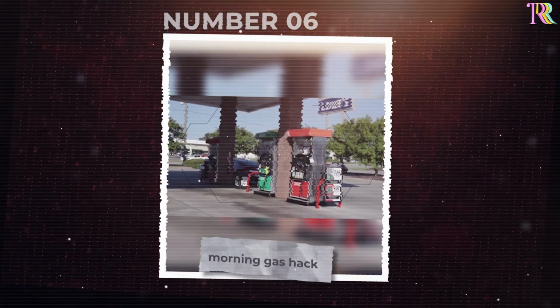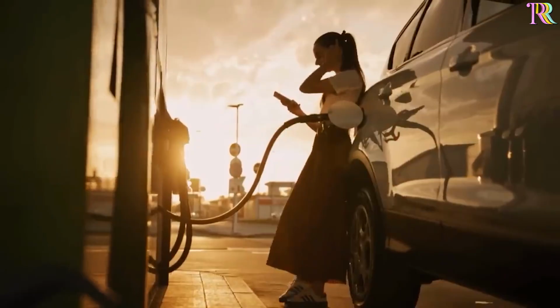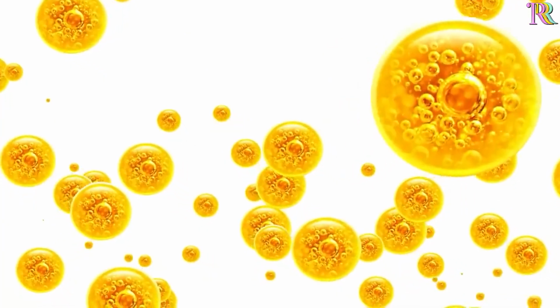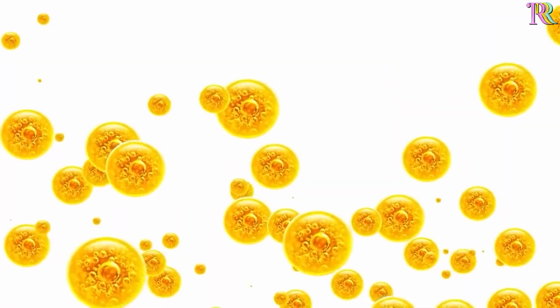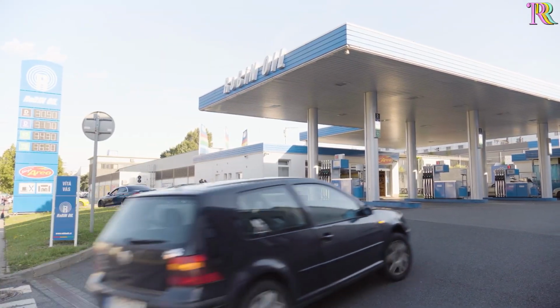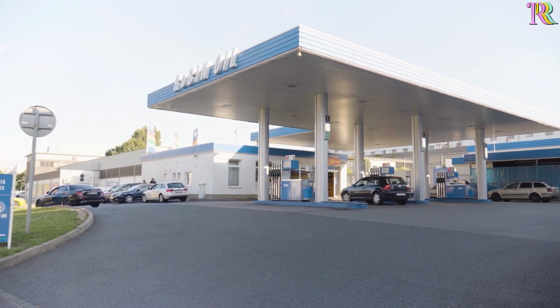Secret number 6 is the morning gas hack that actually works. If you understand the science, gasoline becomes denser at lower temperatures, meaning a gallon of cold gas contains slightly more molecules and energy than a gallon of warm gas. Since pumps measure volume, not mass, filling up with colder fuel gives you more energy per gallon.